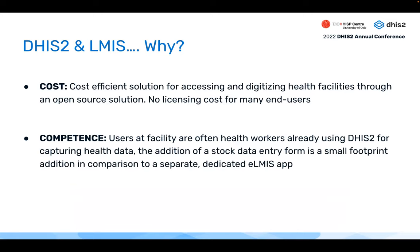The questions of cost efficiency and licensing: being a tool that's already used by ministries, it can be used for capturing digital stock data, connecting with an ERP, connecting to your supply chain management. The number of licenses you would need for implementing a full-scale solution at the facility level may be prohibitive, and this is a way of reaching that last mile of the supply chain. The question of competence: you may not have a dedicated stock or pharmacy person managing stocks at a facility. You have caregivers who are also managing stocks and trying to report this data. They can do this with an application they're familiar with, that they're using to collect health data. Then you add a stock data set with which they report or some other stock tools. This makes for a smoother transition and stock data capture for that user.